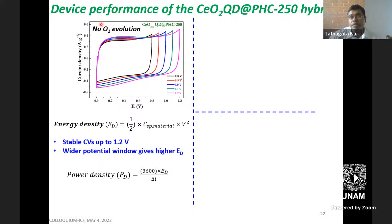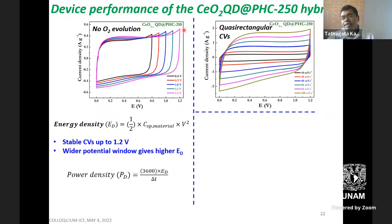The electrolyte plays a huge role. Usually, there is an oxygen evolution from the electrode if we go beyond 1.2 volt. So the good part is our material just touched that evolution point, but still there is no evolution of any oxygen from the surface. We don't get any high current here. So our electrode is stable. Further, the stability is analyzed from these voltammograms, which are recorded at different scan rates up to 1.2 volt.